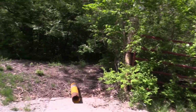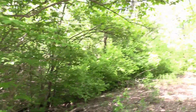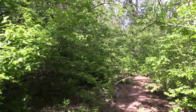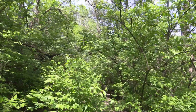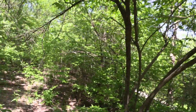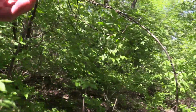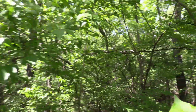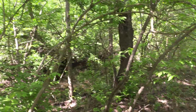Do I go this way? Or this way? Well, I make my own path. That's the beauty of urban exploring, even in nature. Technically, it's urban exploring because I'm not following a straight path. And, oh, I see where it goes. So it's supposed to go over here.